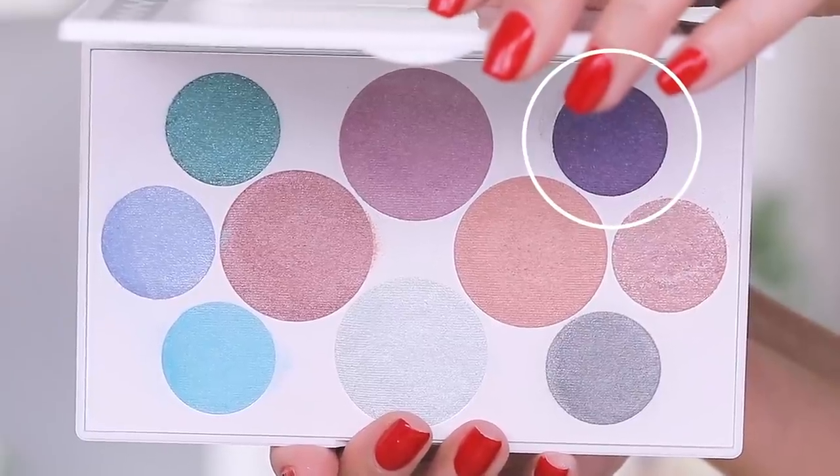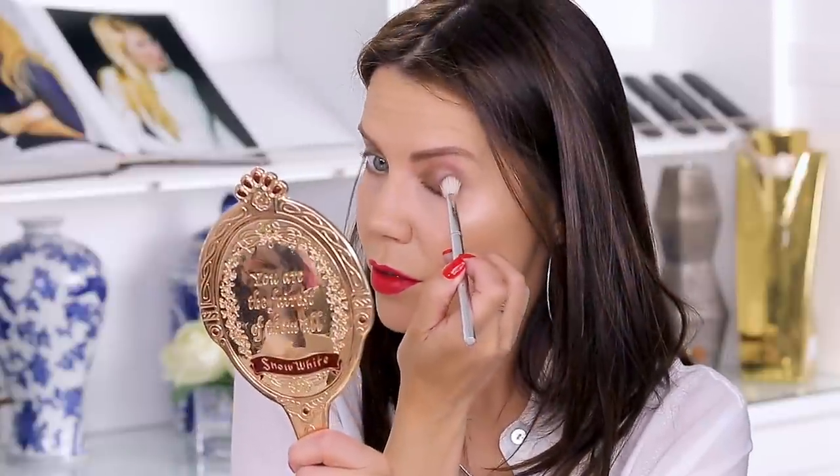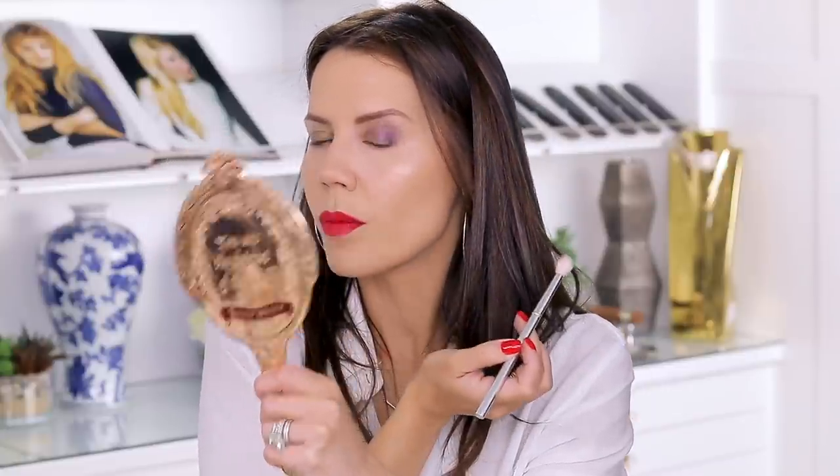So, I wanna just play around with some of the shades. I know I'm gonna look like a total nightmare disaster with the red lip and whatever I end up doing on the eyes, but I just wanna see how these blend. So I'm gonna go in with this purple shade right here, and we're just gonna try taking that in the crease just to see what happens when you layer these shadows on top of the creamier product. I swear, I cannot talk and do makeup at the same time. It takes me like 5,000 years to get out what I want to say. Okay. That's actually not bad.